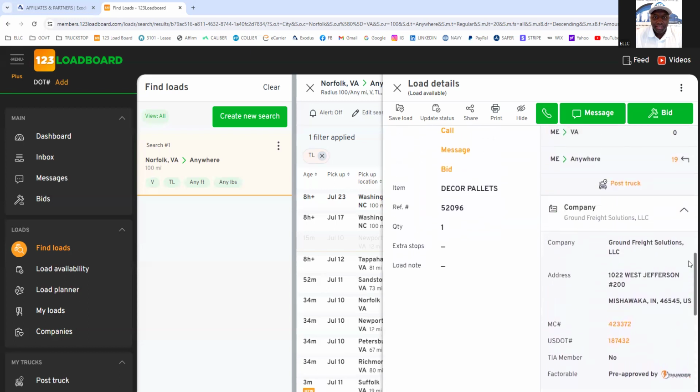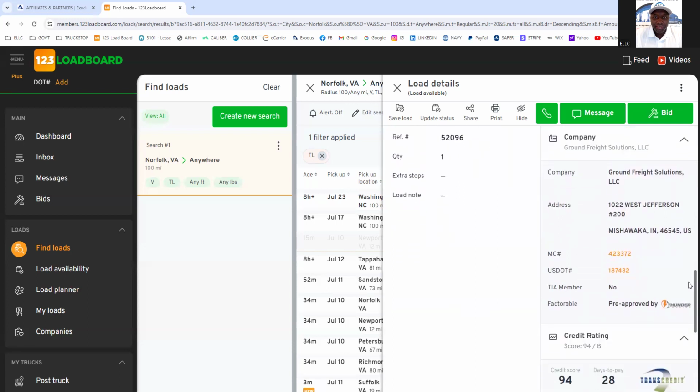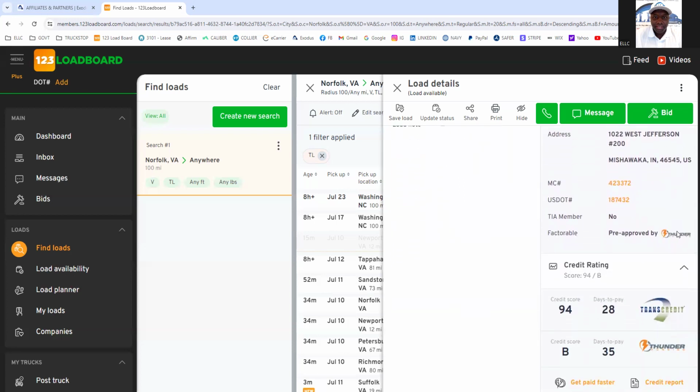Scrolling back up, here's their company information, their address, their MC and DOT. They've been pre-approved for factoring. Remember, they're pre-approved by Thunder Funding. That's who they work with, right?